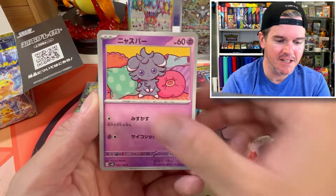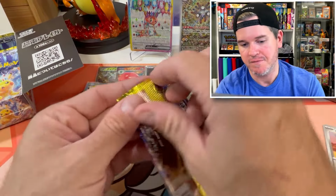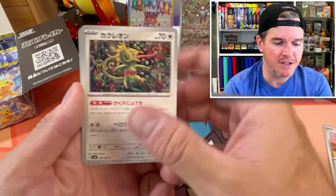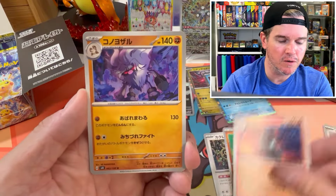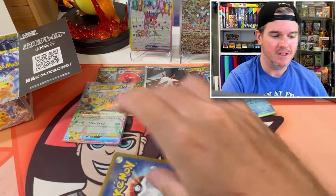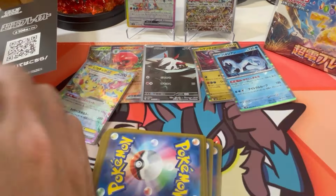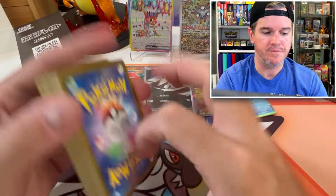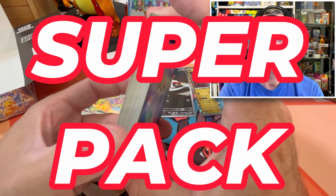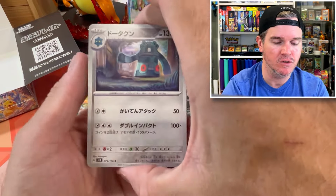Come on, let's see some more nasty stuff. There's the Magnezone. Funny, Magneton gets the nice art rare. Magnezone gets gypped. Canfy, Volcarona, Nihilape, Duster. Still super pack. It's time, guys. It's time. All right. It's a healthy super pack. Super pack. Let's go, guys. That's a hefty one. Surely there's something in here.